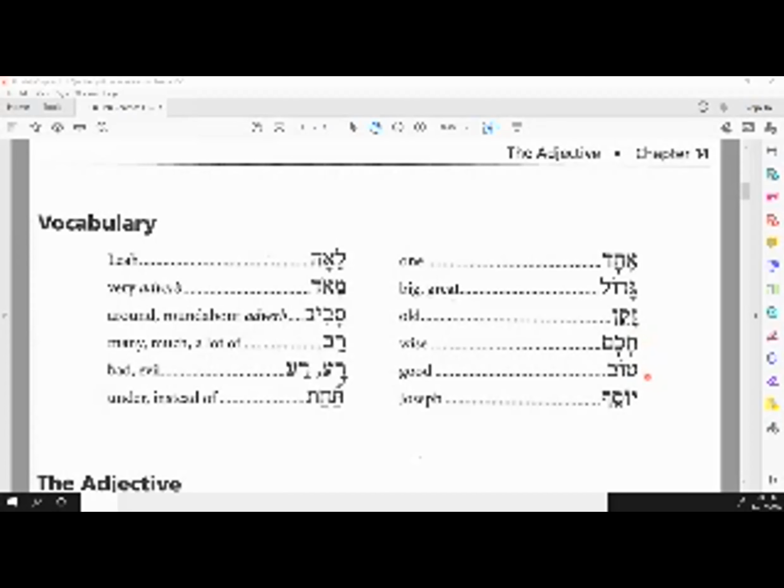Tov means good. When we did the biblical Hebrew, we were learning the Aleph Bet with Hebrew from day 1. We learned that God says ki tov, that it is good. And we learned that word from there, kind of, but we weren't pushing the vocabulary then. And now we have Yosef, which is Joseph. It's the guy we're reading about in the Torah portion right now. It's the longest narrative of the Torah in some ways, of the Genesis story at least. And we're reading about him.